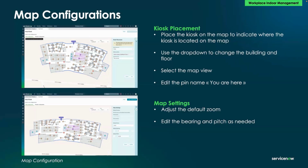So if you move the kiosk, even though you've already got the configuration set up, you always need to keep in mind that you'll need to edit the location on the map, to make sure you're not getting any employees or visitors lost, thinking okay, the kiosk says this map, but I'm looking around and it doesn't look exactly how it shows on the map. You really need to make sure that that is aligned.